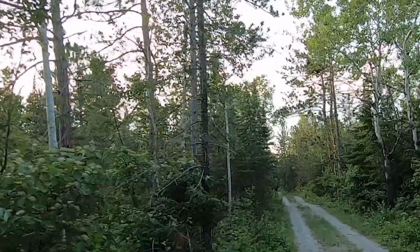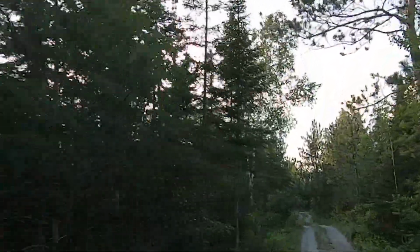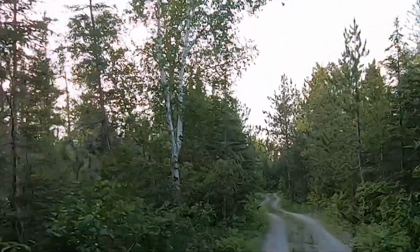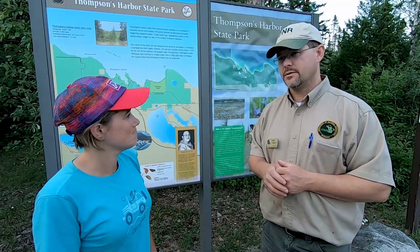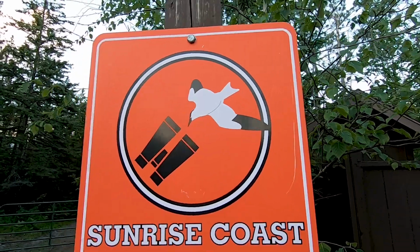Berry picking. Of what kind? What's out here? Blueberries and raspberries, blackberries. So there's people that forage out here. There's a lot of birding going on in the spring and fall.